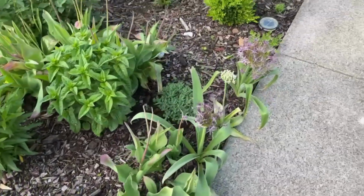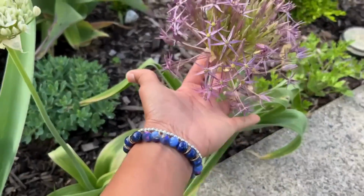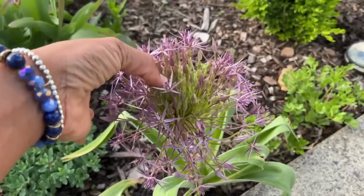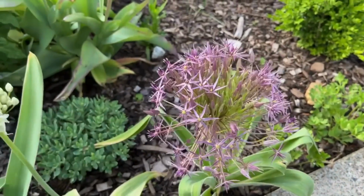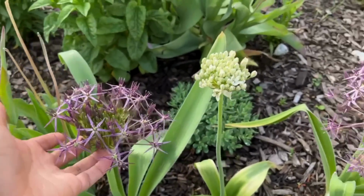And look at these, friends. I forgot which one these are, but these are alliums. Look at this, and you could still see this has a long way to go before it opens up completely. Here's a white one, and here's another one.